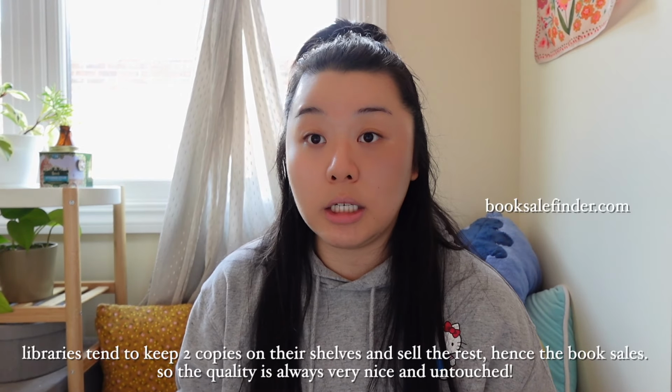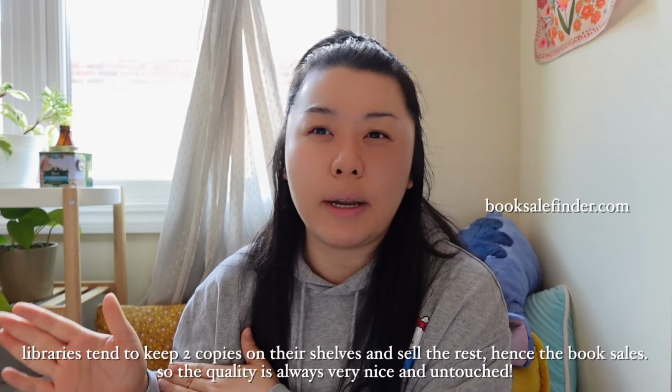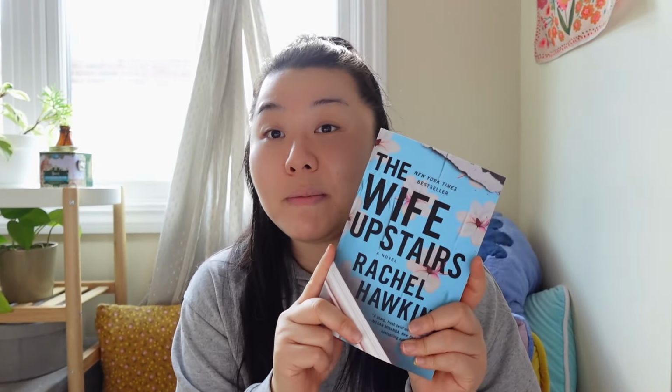A really good site to go on to see if you have one near you is Library Book Sale Finder, I think, or booksalefinder.com. Charlie Lapina is not a happy family. This is going to be a gift. I'm also giving her The Villa by Rachel Hawkins. Hardcover, $2, such great quality. And I'm also giving her The Wife Upstairs. These three are all for her.